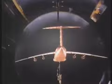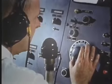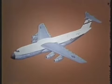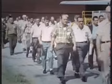From nose to tail, there were new design problems to solve. Proposed designs came back to the Air Force, spelled out in about 60,000 pages apiece. One was selected. It outlined the world's most fantastic airplane. Then, all across the nation, people went to work to bring this giant aircraft into being.